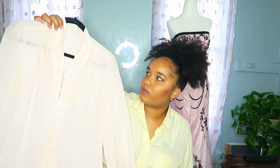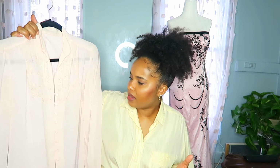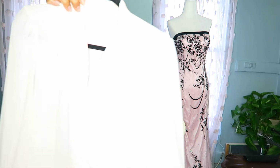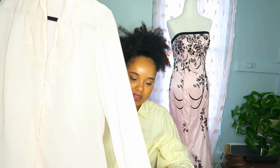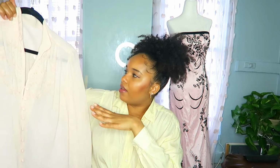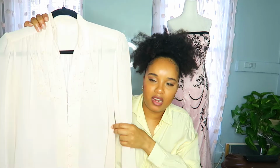I don't know the brand of this, but I could not leave this when I saw it. It's kind of vintage style. I love the detailing in the front. I don't know if you guys can see that. The buttons are so nice. The sleeves, what do you call the sleeve? I don't know. But this shirt is just so lovely. I could not leave it when I saw it.